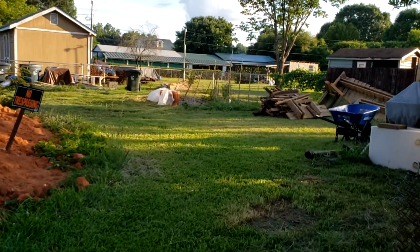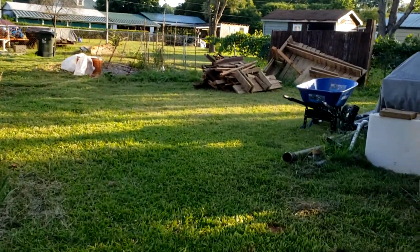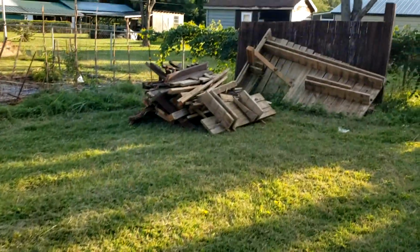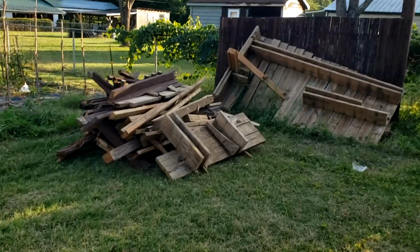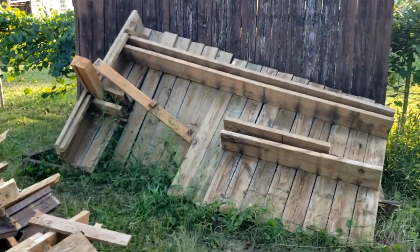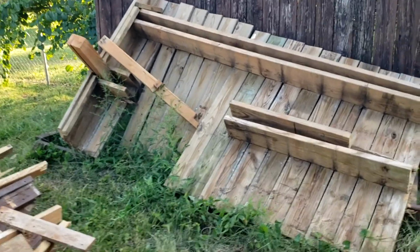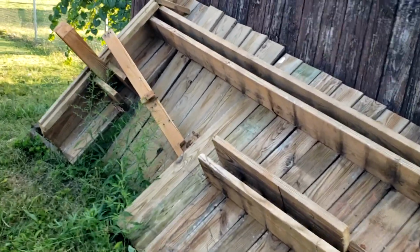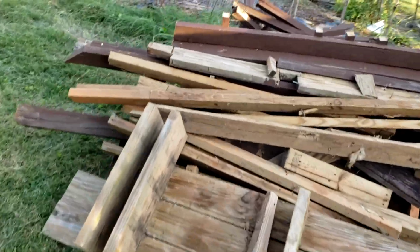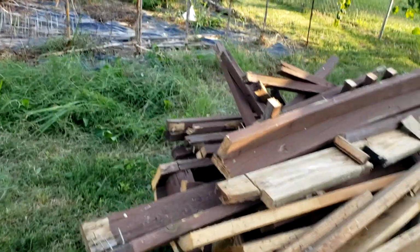Then back here, trying to deal with this old scrap wood from the old back deck. The neighbor has people come over a lot, and they have parties, and they have a bonfire out in the backyard, and he's been working on my wood. Yeah, I got him a fresh pile here.